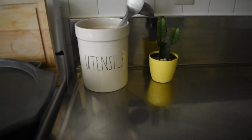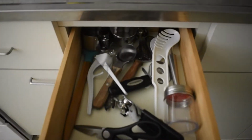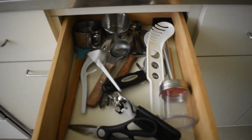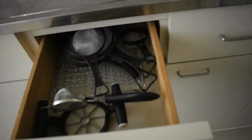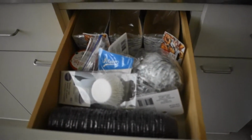Got my Ray Dunn utensil thing. And as far as down here goes, got all of our utensils. This is more like cooking utensils that I don't really want displayed. This is kind of like cooking and baking stuff, and this is all my baking stuff that I have yet to truly organize. It's kind of a mess right now, but you get the gist.